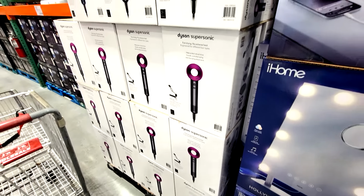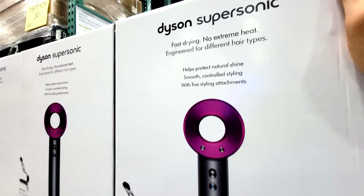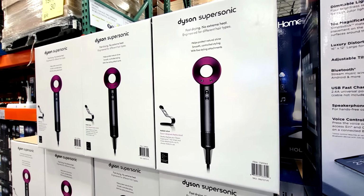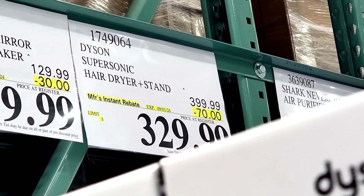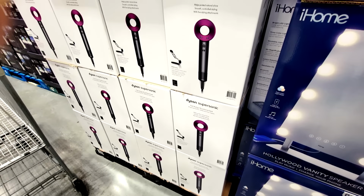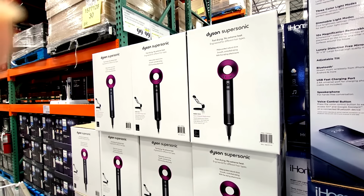And then, of course, we have, again, this super expensive Supersonic Dyson hair dryer. And I still don't know how the heck these things cost this kind of money. But this is why, when you do buy it, you better buy it on sale. Because look at this, even with $70 off, it's still $329.99. I've heard that these go for over $400 in many other stores.